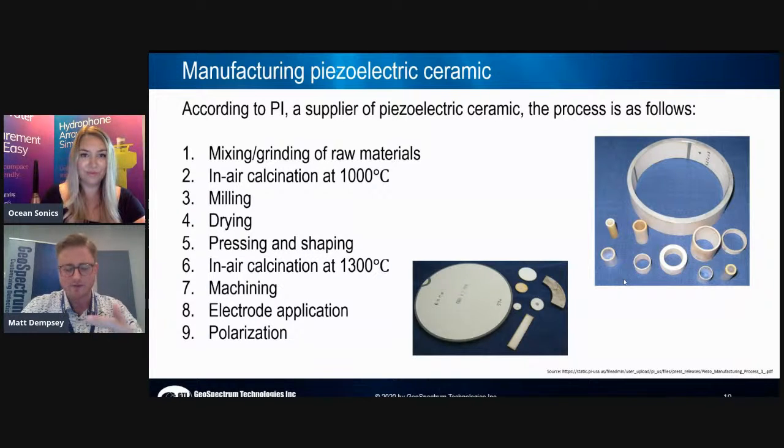And then there's another firing stage, which I guess sets it even further into its final shape. And a machining phase where you hew it down to what the final product is going to be, and then you apply an electrode to it. So basically, a place to hook up wires, and then wires to the ceramic element, and then you polarize that ceramic element by pumping current through it.